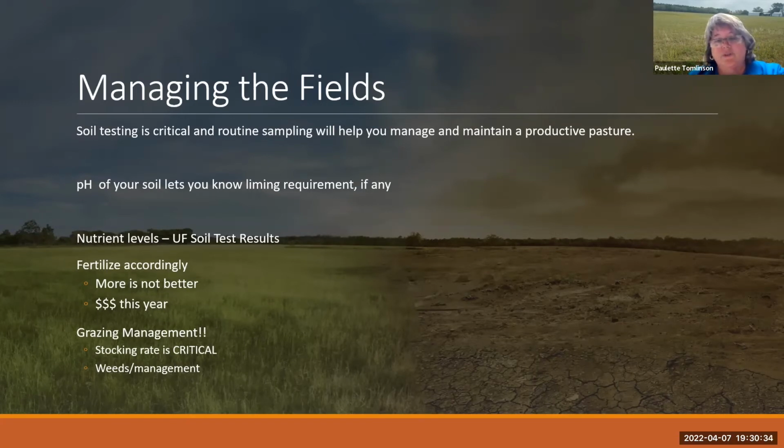When you're managing your fields, you really need to know how much forage you are removing and what it looks like if you don't move those animals. And again, this picture, if you don't manage your stocking rate, you're going to wind up with a dirt field. Stocking rate typically for us is about 1 horse per 2 to 3 acres.